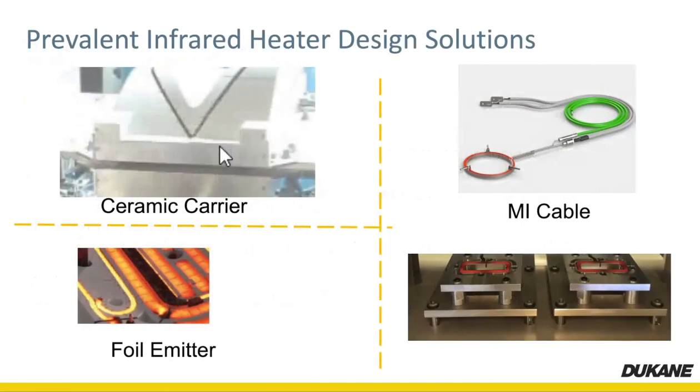So there's lots of different ways to produce infrared heat. We're doing something a little bit different than most people out there. There's ceramic carriers with embedded nickel chromium foil. There's mineral insulated cables, and every one of these methods has their drawbacks. And we'll go through these as we go forward.